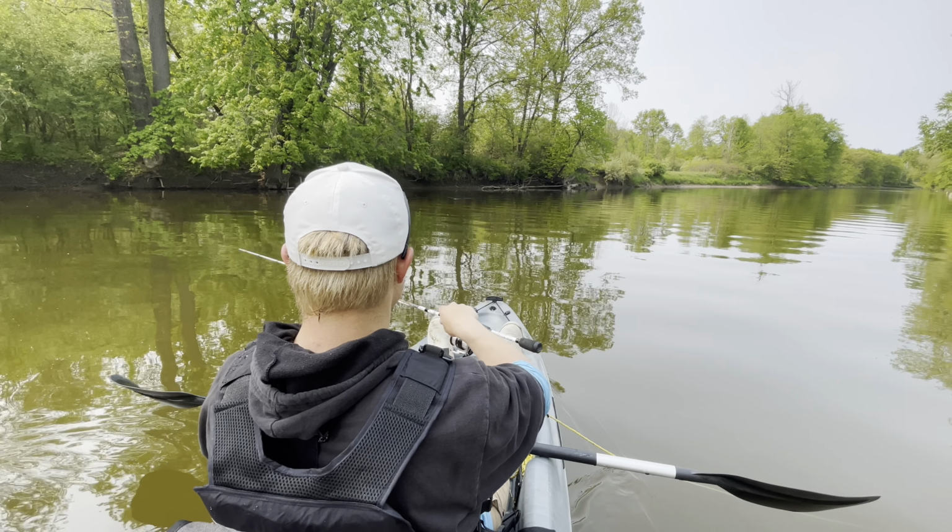I casted it up into that tunnel over a tree branch and it got kind of stuck and I was worried. Let's go. It was literally like I cast it over the tree and tried to correct it and it went right inside that little drain thing and he clobbered it. That was my first one on the new reel.